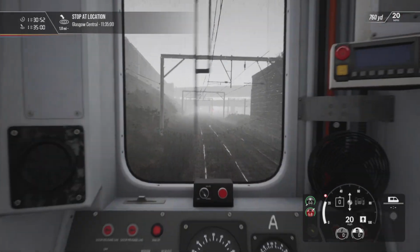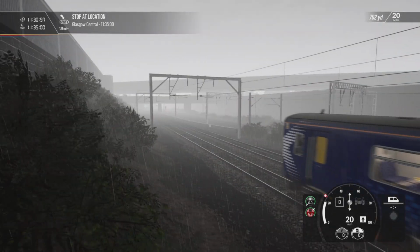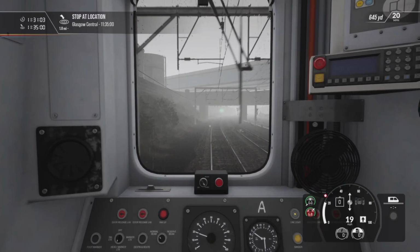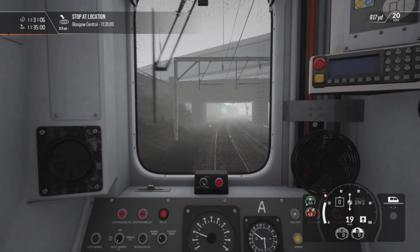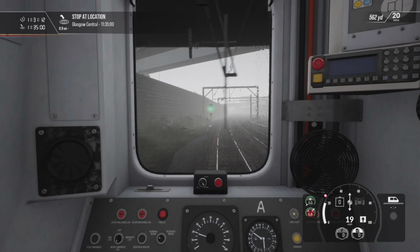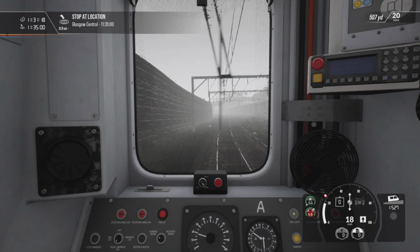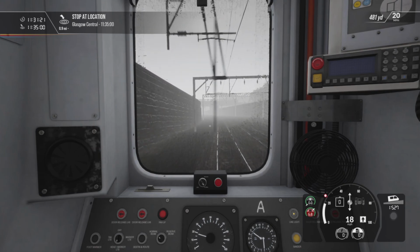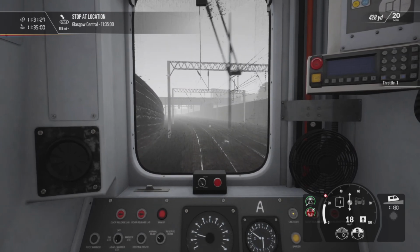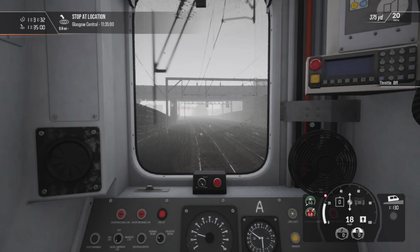Yeah, lovely approach coming into Glasgow. Quite slow though. You do get to take in the scenery. 0.9. Cool. There we go.